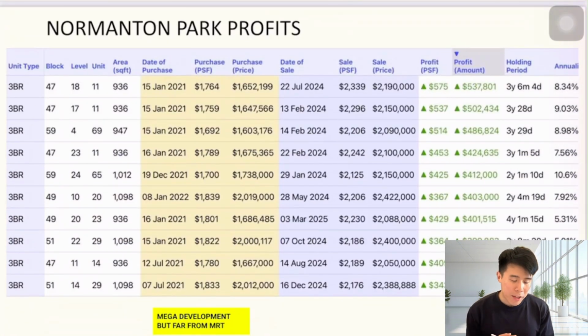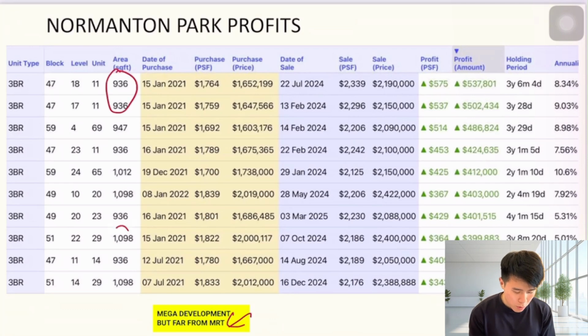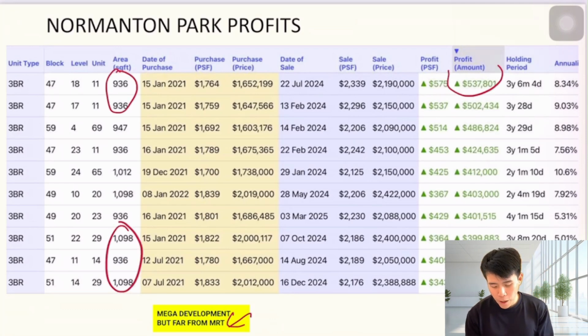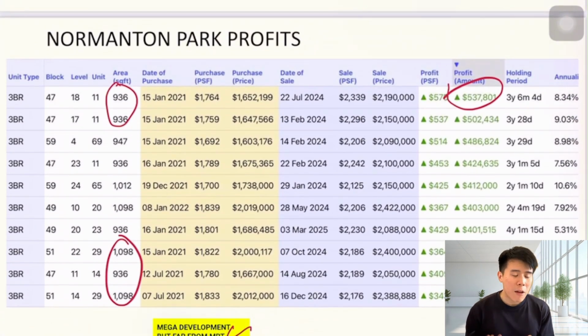Okay, so now we look at Normanton Park. Of course, I think some of you might say Normanton Park really can't compare to this Bloomsbury Residences. It's a mega development versus a medium-sized development. How to compare? I agree with you. The most I would say is just really the distance from the MRT. So we're looking at Normanton Park, right? The smaller 3 bedrooms all the way to the bigger ones, the profit range goes from 500 plus thousand down to 300 plus K. So I think in the end, this area is also still yielding quite decent profit margins, even though they are not near the MRT.